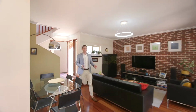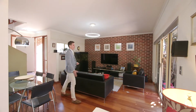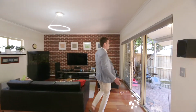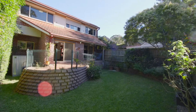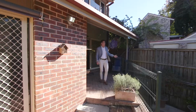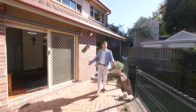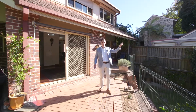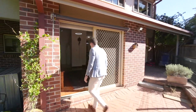Upon entering this home, you're immediately greeted with this beautiful dining area, this large living area, and of course doors out onto one of 2 alfresco areas. Coming out of the covered alfresco area into this beautiful outdoor area, which is of course bathed in natural northern sunlight, and heading straight back into a second living area.